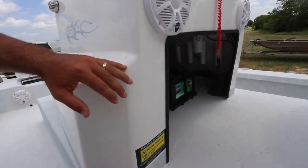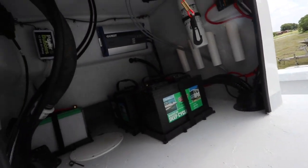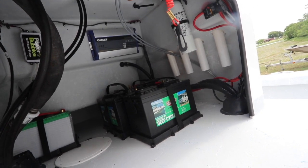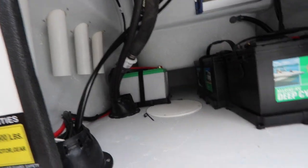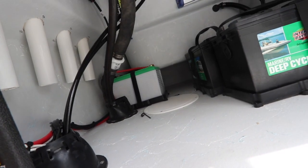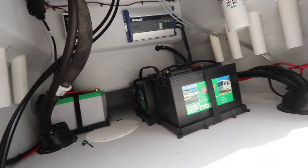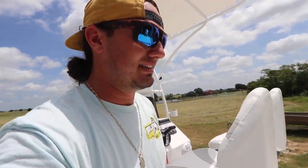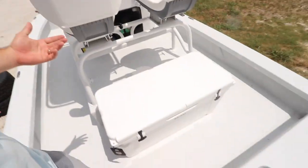So under the console we have our 3-bank charger, and we have 3 trolling motor batteries and a cranking battery over here on the left. And then just all of your plumbing, fire extinguisher, stuff like that. That's pretty much the basics of this boat, other than it's insanely awesome and I love it.